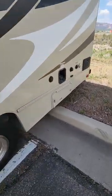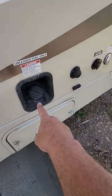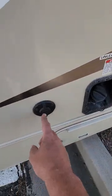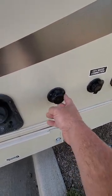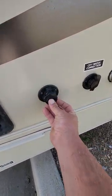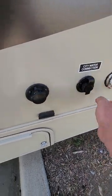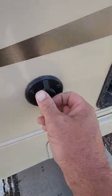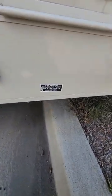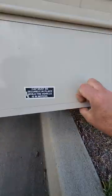Over here we got the clean out, the gas tank. This is so you hook the water up and it flushes out your black tank. This is your water connection. This is your portable water. Oh, this is the flush, and this is, sorry, your cable connection, my bad. That's the flush. This, of course, is your clean out, black and gray.